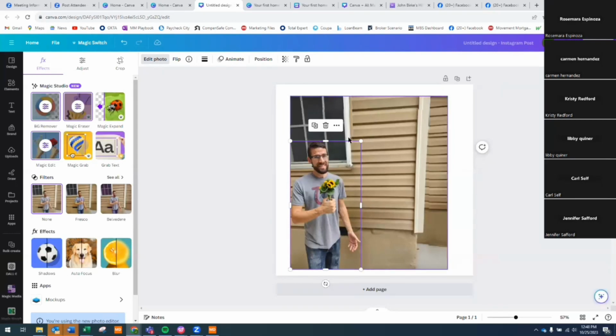And I could do all kinds of other stuff with this as well. I could give myself a crown. I could probably give myself a robot arm. I haven't tried it, but I absolutely could do that. But does anybody have any questions on this photo editing side of Canva? Anybody have anything that sticks out to you that you think would work really well?